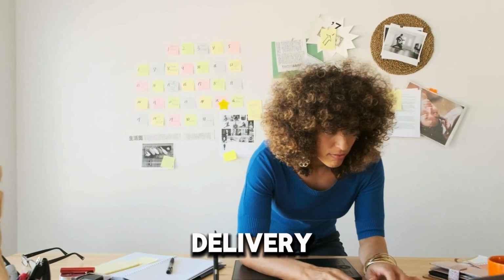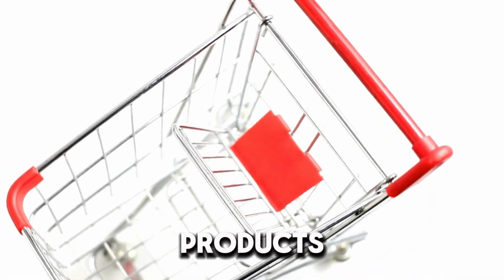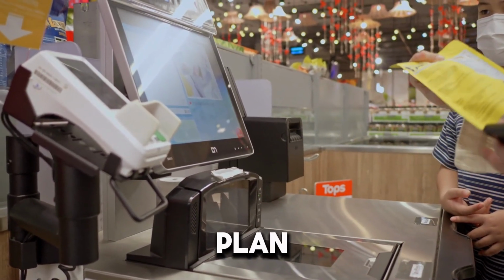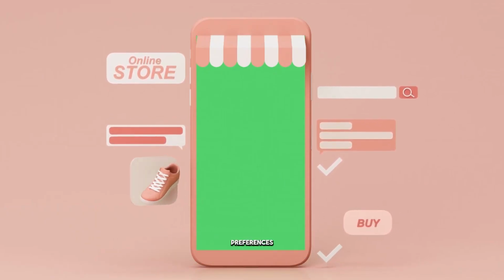AI-powered grocery delivery. If you're short on time or prefer to skip the store altogether, AI tools can help you streamline your grocery delivery. Apps like Instacart and Shipt use AI to match your grocery needs with the right products, automatically adding items to your cart based on your meal plan. They can also suggest substitutions for out-of-stock items or recommend new products that align with your preferences.